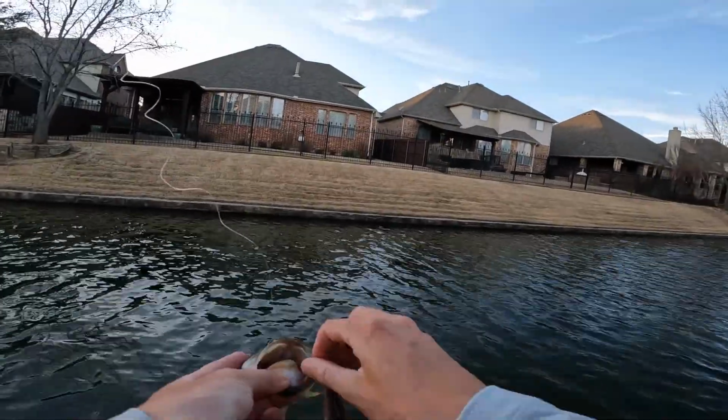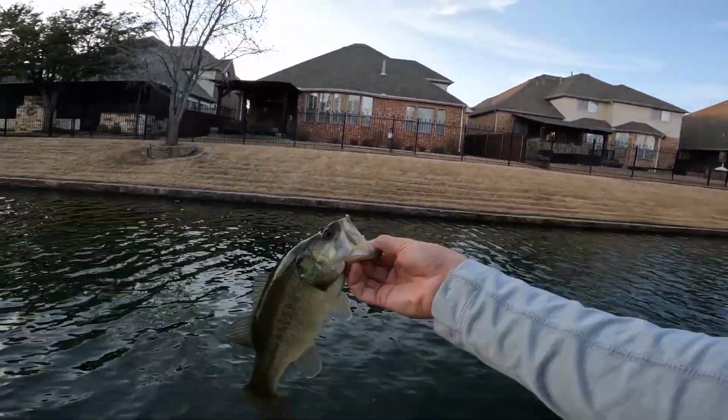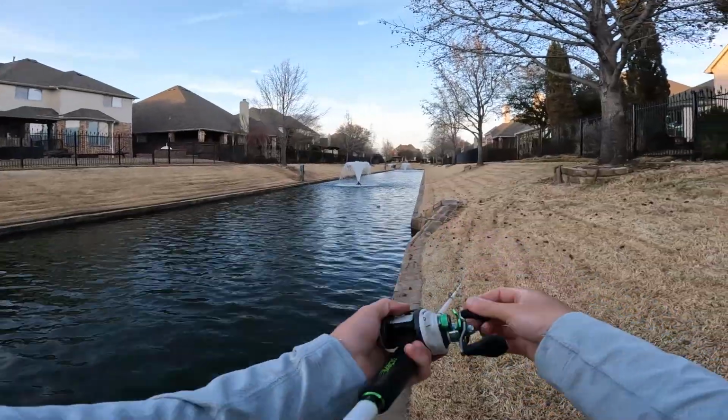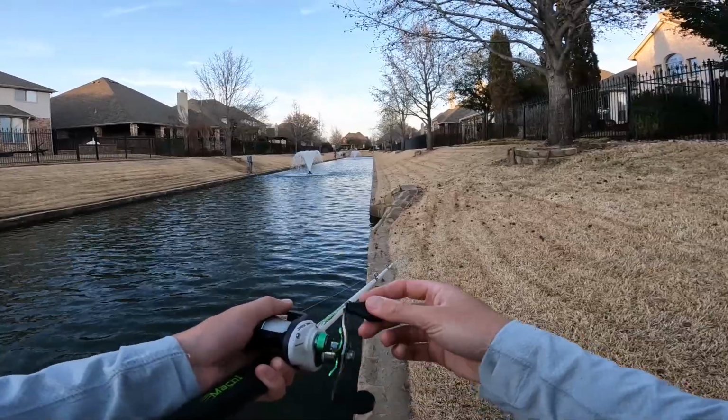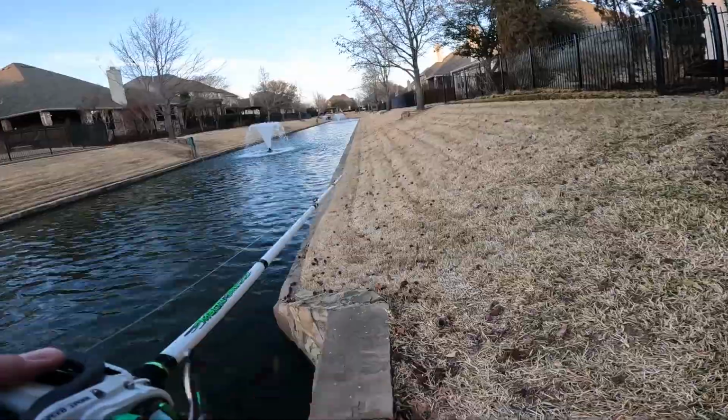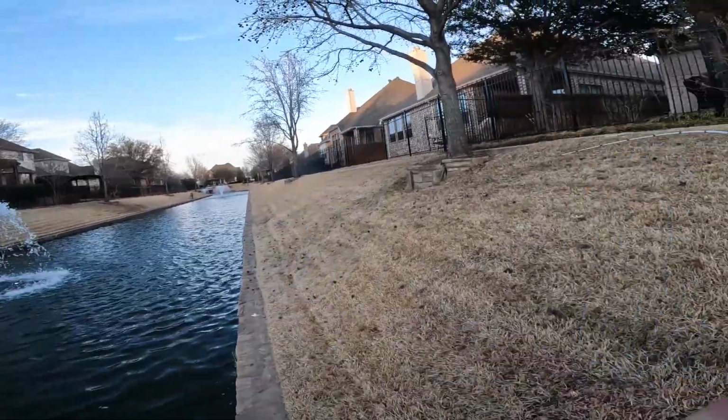Oh, that's right. The air temperature is 75 for a week. Heck yeah, chunky little pre-spawner. Wow, that's what I'm talking about, baby. Right in front of this little hole, little culvert. We're not just catching them on the Hybrid Hunter, we're catching them on the shallow version. But I am never gonna complain about catching them shallow.